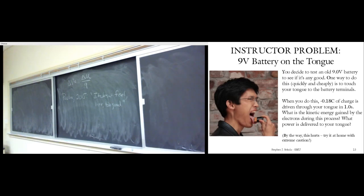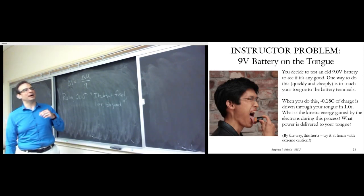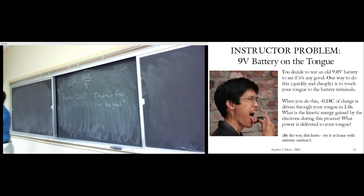It won't kill you, all right? I'll tell you a little bit more about the biology of touching a voltage to your salty, moist tongue in a moment, all right? But when I do it, it might be a little different for different people, but I get the taste of blood on my tongue, so it gets that coppery taste. That could just be the metal in the terminals, but you are running electric charge through your taste buds, so that may have something to do with it as well. I don't know.